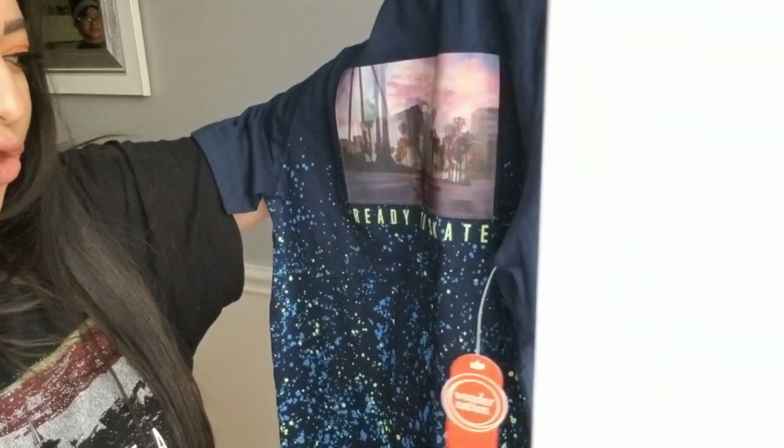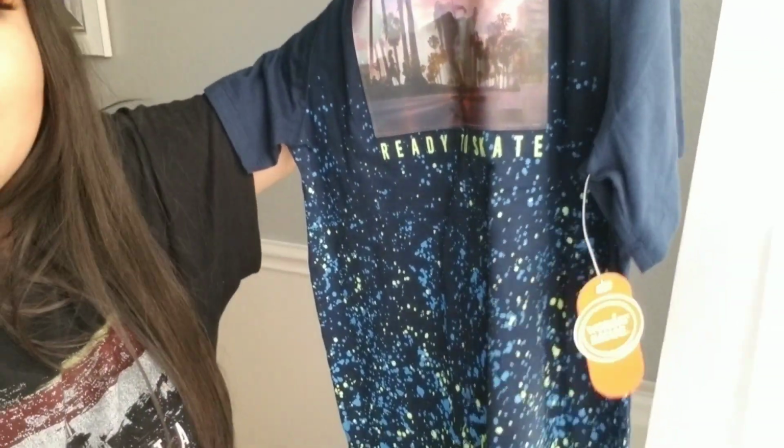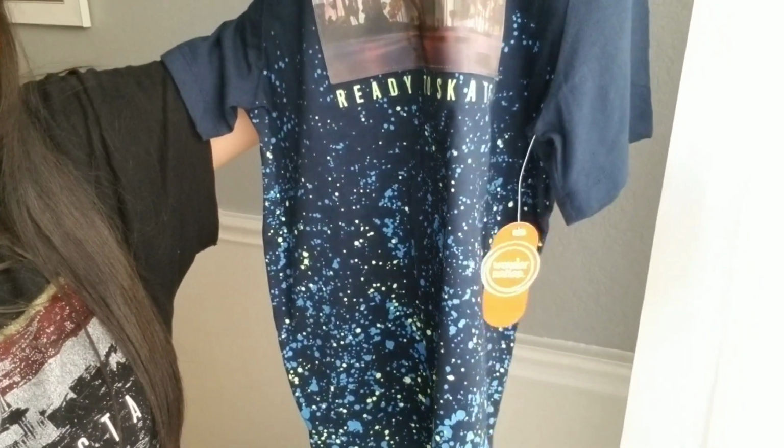And then this other shirt that I'm about to show you was $5.98. And it's this blue one right here. He picked a graphic t-shirt, and I think it's really cool how it has all the little splashes of neon colors in it. And it's just beautiful vibes, especially now for summer.